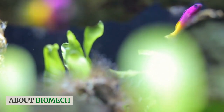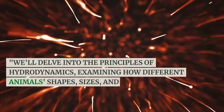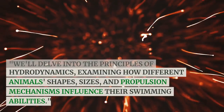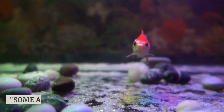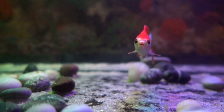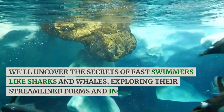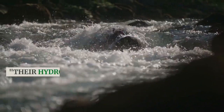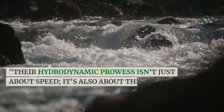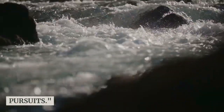It's all about biomechanics. We'll delve into the principles of hydrodynamics, examining how different animals' shapes, sizes, and propulsion mechanisms influence their swimming abilities. Some aquatic animals are built for speed. We'll uncover the secrets of fast swimmers like sharks and whales, exploring their streamlined forms and incredible muscle power. Their hydrodynamic prowess isn't just about speed, it's also about the precise control they have during high-speed pursuits.